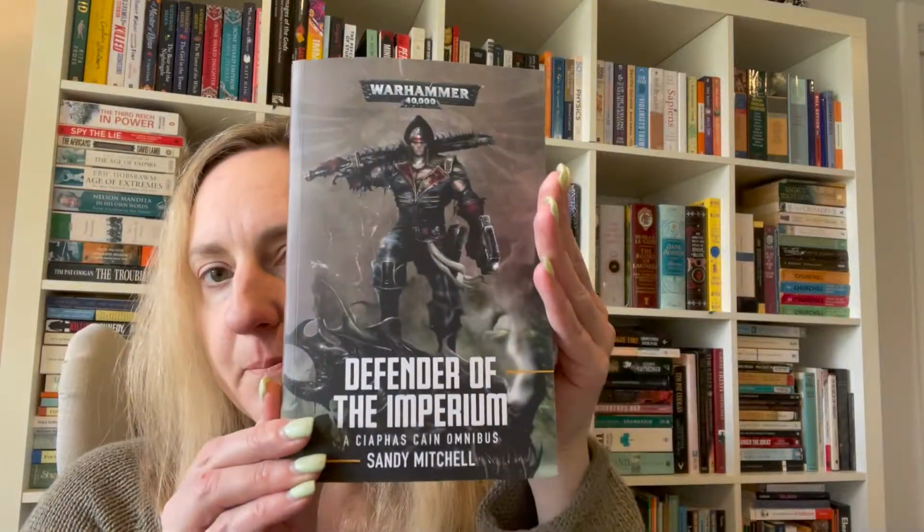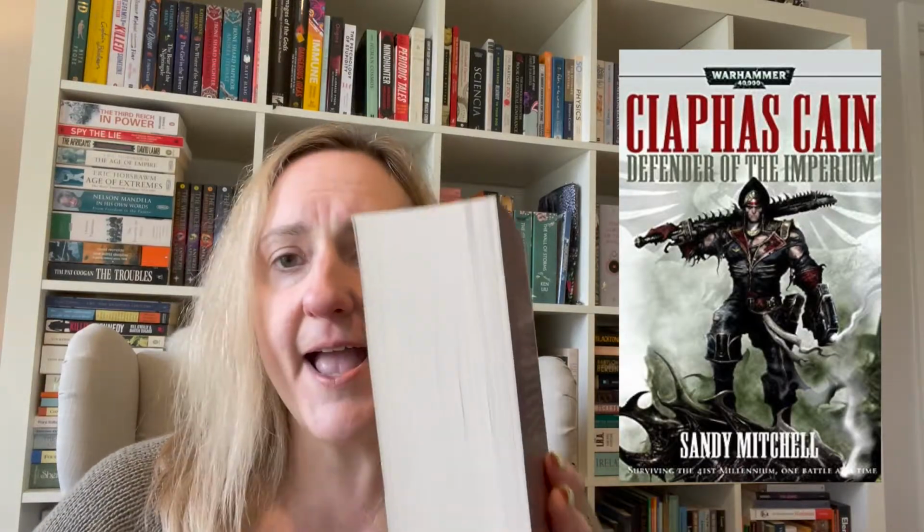So the other book I really do need to try and get to this month, or at least start, is Defender of the Imperium by Sandy Mitchell, and this is a Caiaphas Cain omnibus. So this is books 4, 5, and 6 of this particular Warhammer 40,000 series, and I'm going to try and start this because this was lent to me by a friend, and it's quite a chunky little book. So I really need to get onto that as well. I suppose I could have picked this for feature space, but I really want to read The Martian, so I can do it. I have been known to read 10 plus books a month, so maybe I will get to this as well. And my 2 short stories.